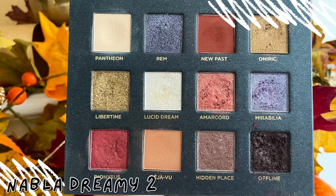Okay, another palette that I absolutely adore, and this is one that I definitely think just suits fall and winter. This is the Nabla Dreamy 2 Mystic palette. I have several other palettes, but this is hands down my favorite. If you are interested in learning more about Nabla Cosmetics, I did a video, I think sometime last year, testing a ton of their products, a full face, where I did feature this palette. I'll go ahead and link it in the eye and down below.